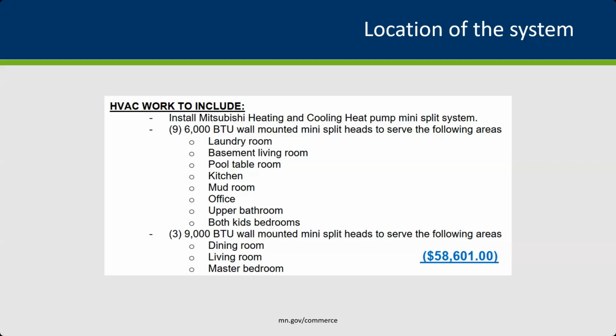installs. It's $60,000 to replace your HVAC system. And so that's obviously a pretty expensive install. And you have to question, are you going to heat that pool table room enough to justify that cost of a specific indoor head just for that site? So things like that, understanding the cost effectiveness of expanding more and more heat delivered to the home.